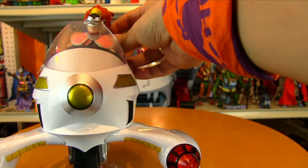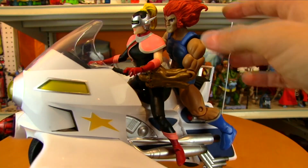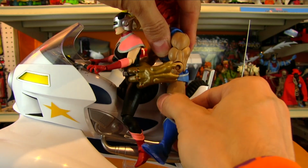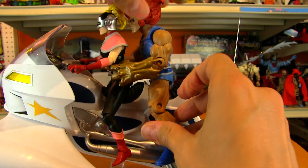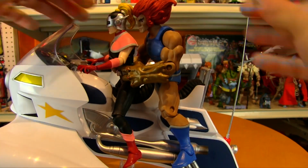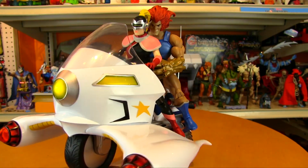And we'll just get rid of the Sword of Omens. Kind of the same deal. He just doesn't have the range in his hips in order to sit. These figures are meant to stand, not sit.